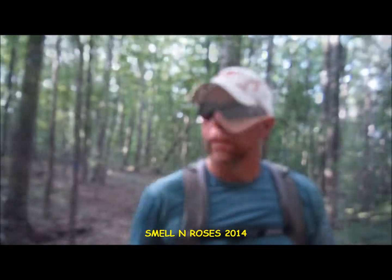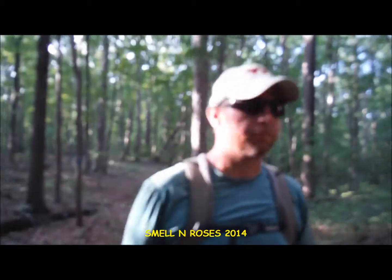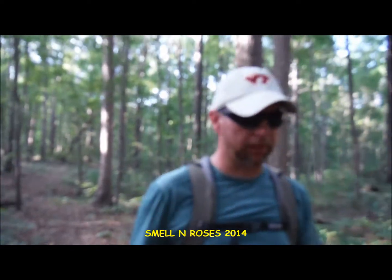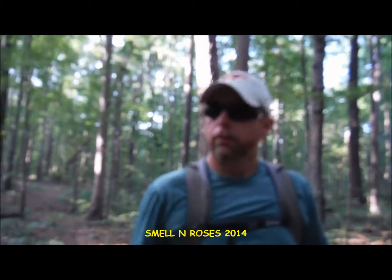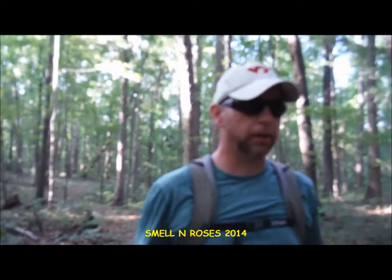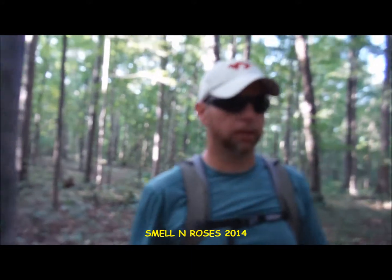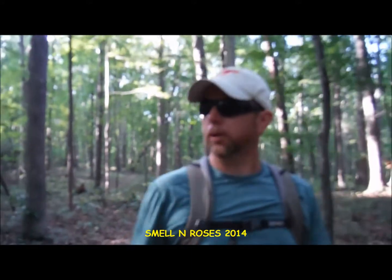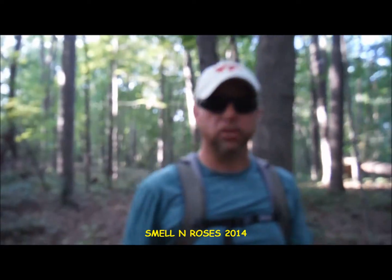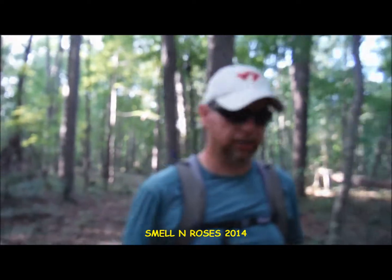enjoy this forest. Elevations in this area range from anywhere around 400 to maybe as high as 600 feet above sea level. You can see that it's just gently rolling terrain. Occasionally there are some steep ravines near creeks and whatnot, but the general terrain is quite gentle and very easy for hiking.